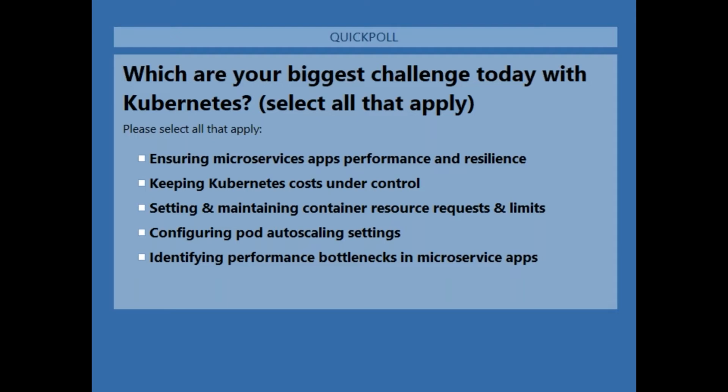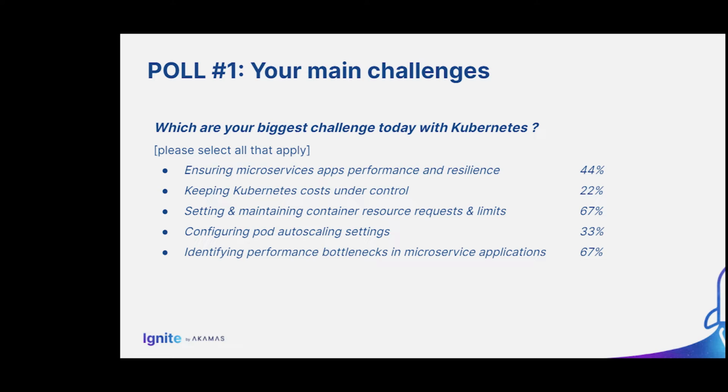Thank you for your answers. We wait for a few more seconds so that you have the opportunity to fill in. I see the progress. So, okay, we're getting your votes. Thank you again. Okay, almost all people have answered. Good.